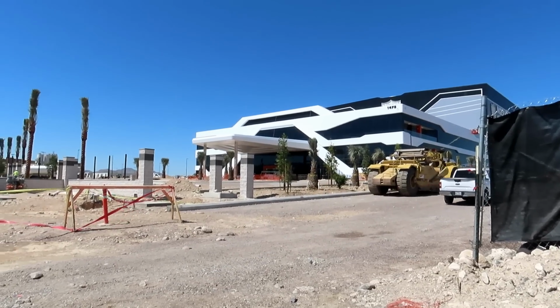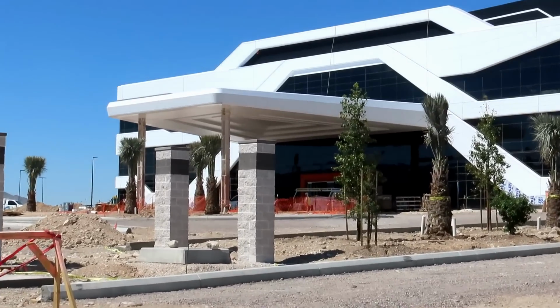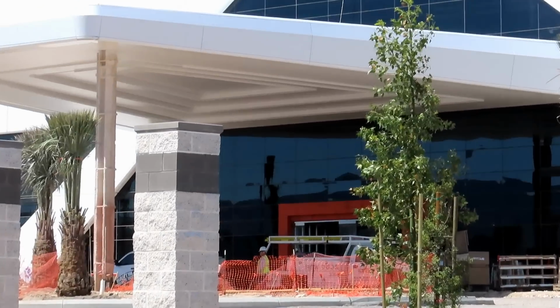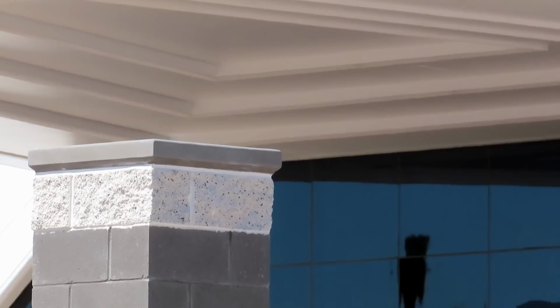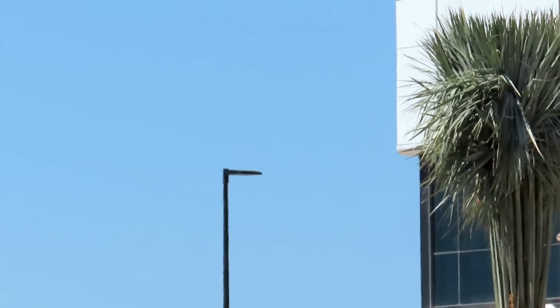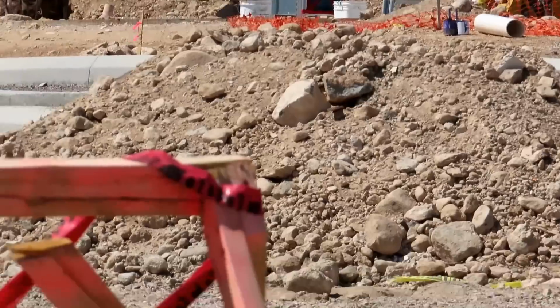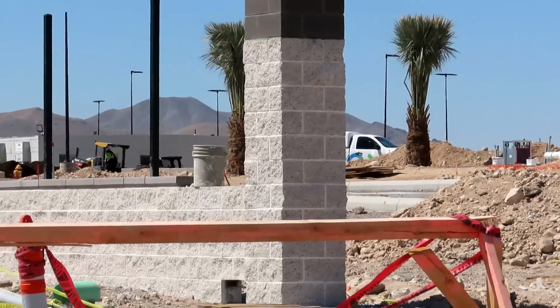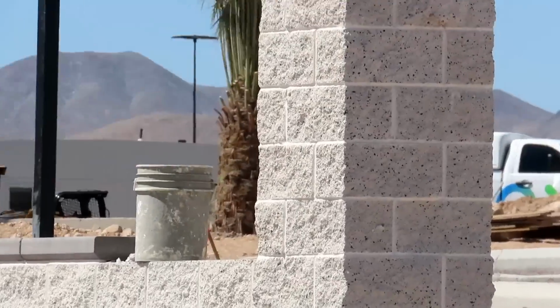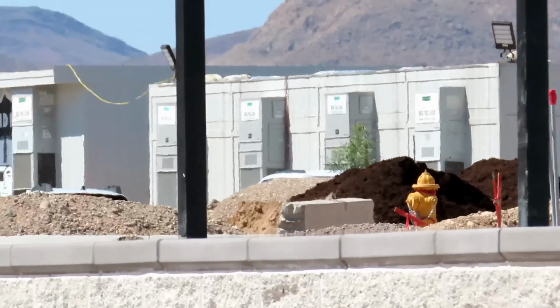Alright, and then you can see all these. They were working on this last time I was here. They were putting the toppers on all these. And you can see they got all the toppers on these, on the bricks, on the block walls. Well, they got everything except one little spot right there where that bucket is. Everything else is done.